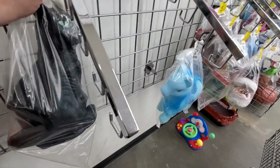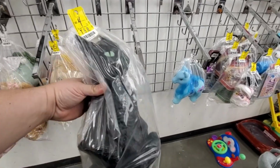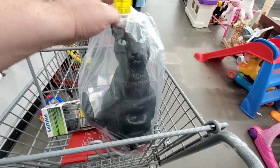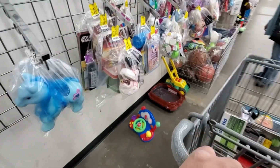I do grab this black cat. It's all rubber. It's like some kind of yard decoration. It looks vintage, so I picked it up. They're asking $4.99 for it. I'm gonna keep that.